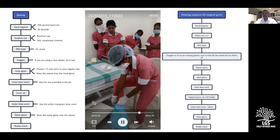Now this is our donning process. You have a donning sequence on the right side for the surgical gown, and on the left side a donning sequence for the coverall. It starts with hand hygiene, then from the top: a surgical cap, N95 mask, goggles, inner glove, inner shoe cover, the coverall, the outer shoe cover, the outer glove, and a check. We have made it very simple. It takes about 10 minutes for them to complete the process.